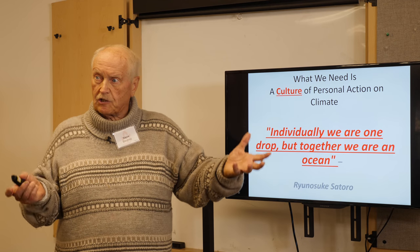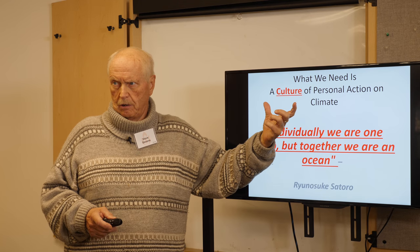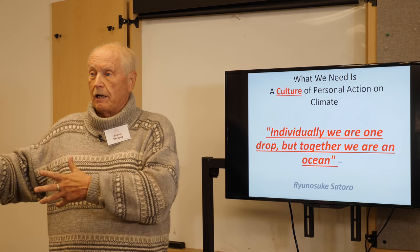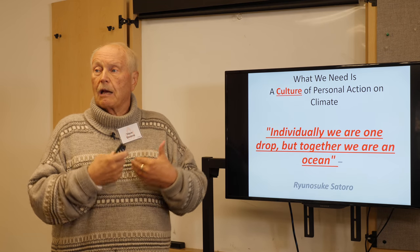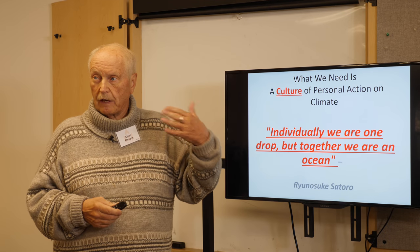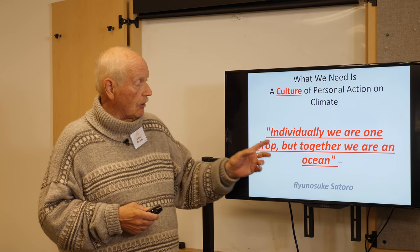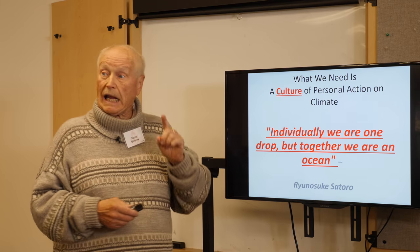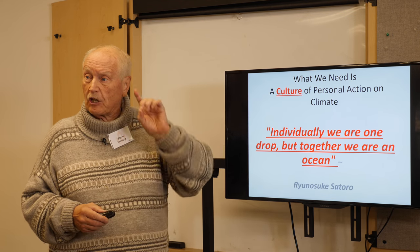In addition to the advocacy, we've got to do it in our own lives. We need to get it so everybody does. So we need a culture of personal action on climate. So we need to advocate to get the big structural things inside it, but we also have to get people to value doing things in their own life that get them to carbon negative. And Mr. Satoru said, individually, we are only one drop. Only one drop. But together, we are an ocean. That only happens if we get to the culture.